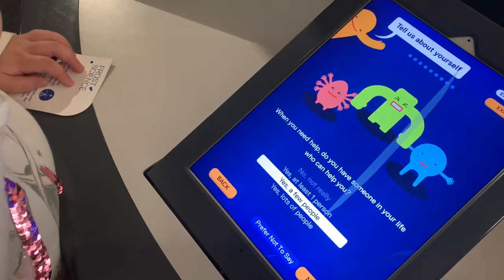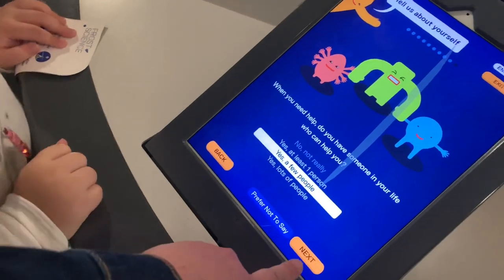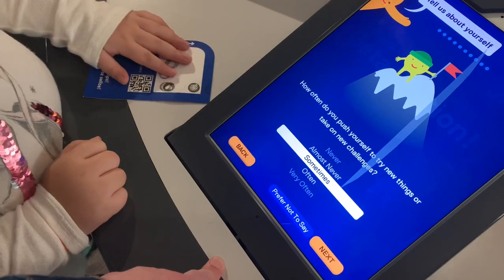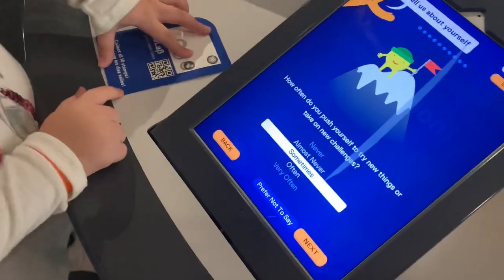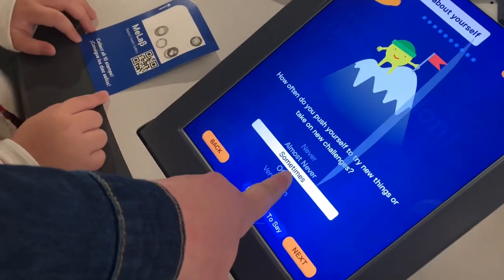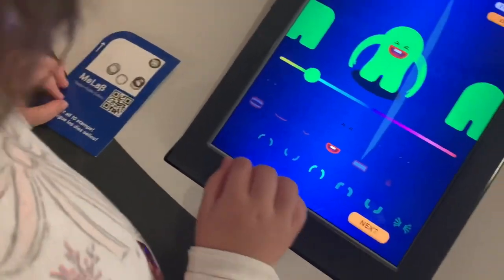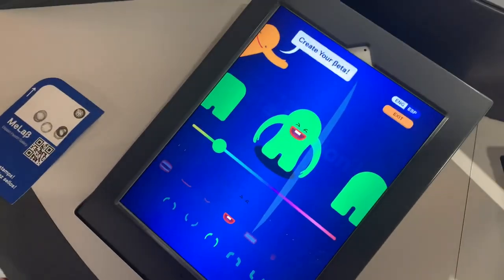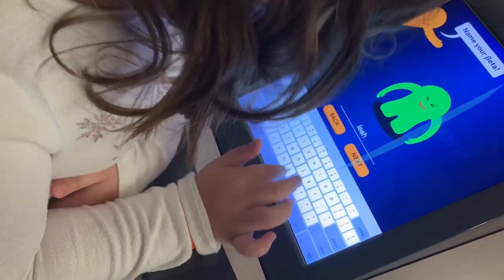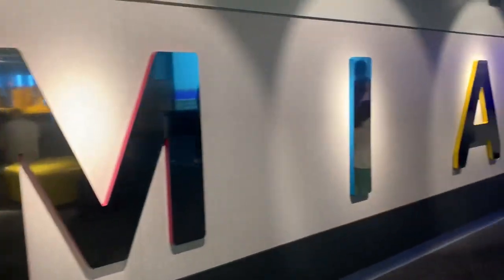When you need help, do you have someone in your life that can help you? Yes, you. Yes? Let's say a few people. How often do you push yourself to try new things or take new challenges? I take new challenges. Tell us about yourself. How often? Oh my god, I'm only sleeping. I want something with girl. Square girl. That's just Leah. All right, next. Name your beta. What do you want to name?